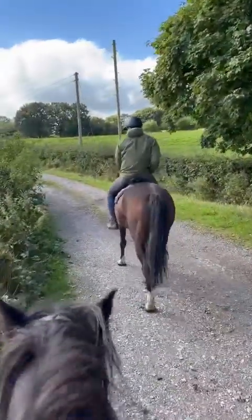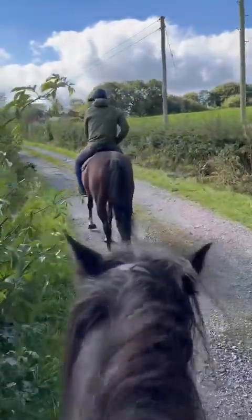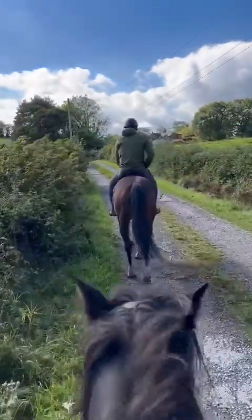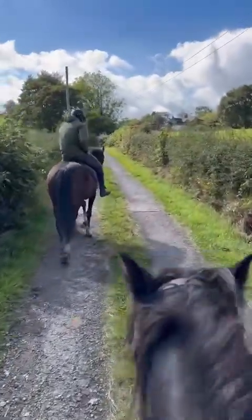So, look at that now. Just off that canter and then straight into walk. Kyle's one-handed. Straight away. To have a nice collected canter like that and then to have your horse completely relaxed. Just look.